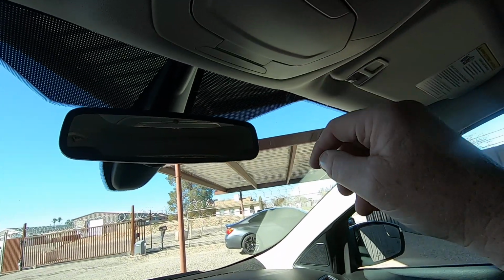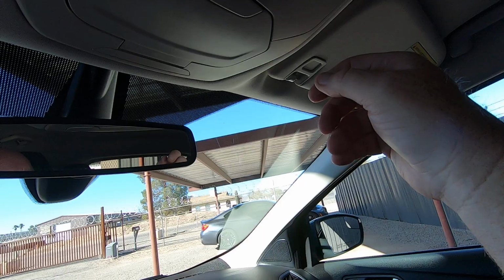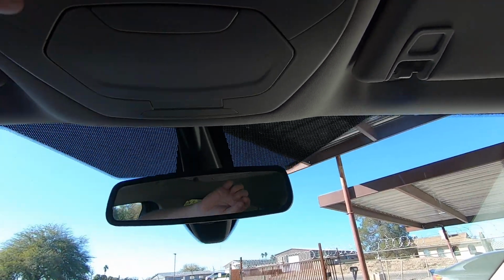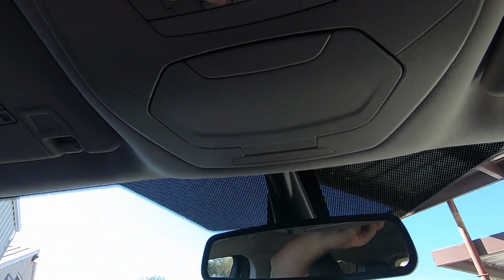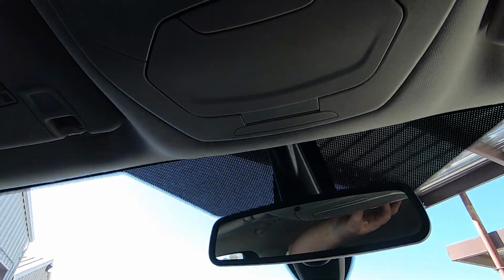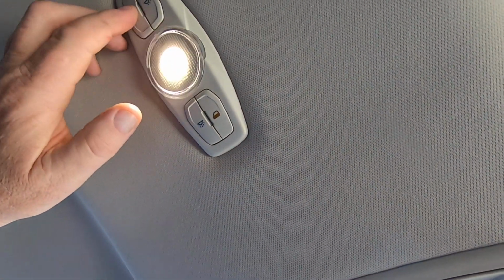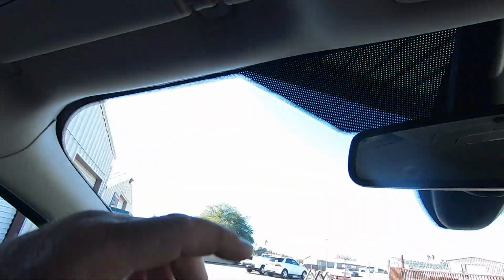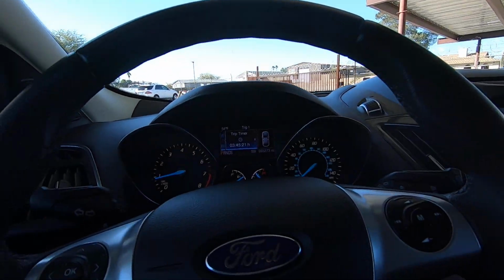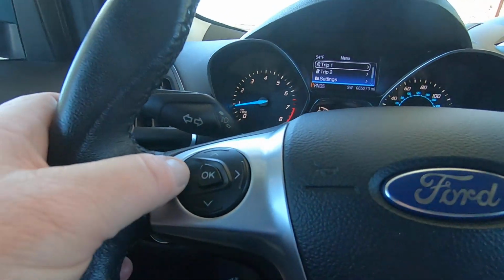I'm not sure how we work the lights in here. Maybe it's, oh, there we go. Lights, oh, that's the rheostat. That's to turn them on and off. There you go. And that's a dimmer switch. All right. Let's see what else we got going on here. So I'm going sideways.